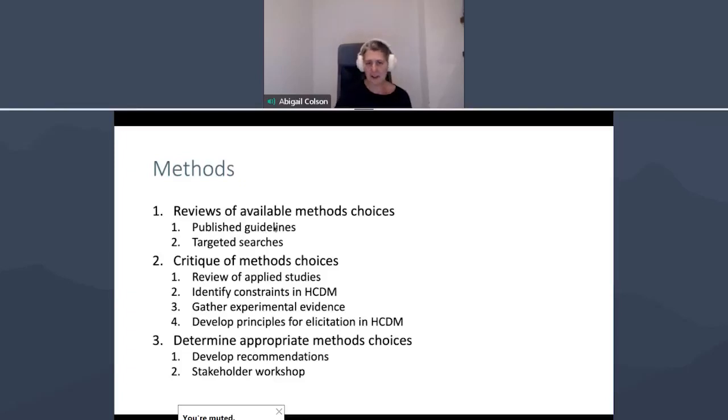And then in order to critique all of the methods choices that were identified from those reviews, there was a review of applied elicitation studies in healthcare decision making, which was led by Marta, who identified 21 different applications. And based on that, we came up with a list of the various constraints that come into play when applying elicitation methods in healthcare decision making. We gathered experimental evidence on a few different components of elicitation and used that to develop principles for elicitation in healthcare decision making, which we then used as a basis for making recommendations about the various methodological choices. And all of this was discussed and finalized in a final workshop that we had with about 30 different stakeholders from various different types of institutions and backgrounds in the UK.